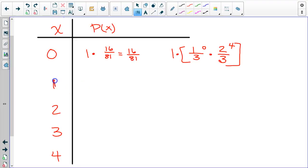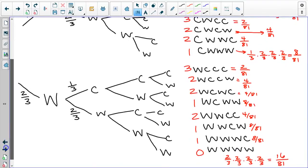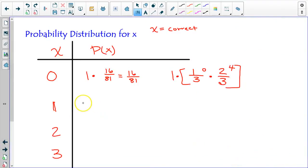So how many times did we get 1 right? Go back. How many times did we get 1 right? 1, 2, 3, 4. 4 times, right? So we have 4 times. And then what was the probability when we got it right? 8 out of 81, right? Yes? Wasn't it? Okay. So what is 4 times 8? It's 32, right? So the probability that you get 1 right is 32 out of 81.